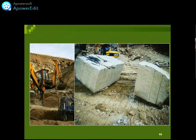Just an example here of drilling and controlled splitting of masonry block. You can see here a remotely controlled drill rig drilling holes. And here you can see the drill marks and hammer and wedges and how we drive those in to be able to control and split a block very easily.